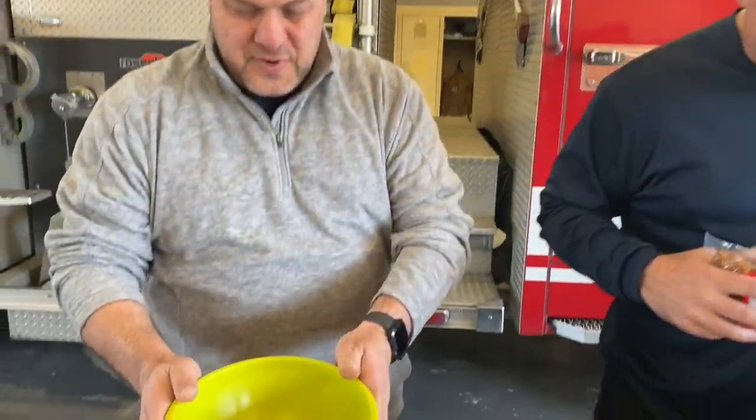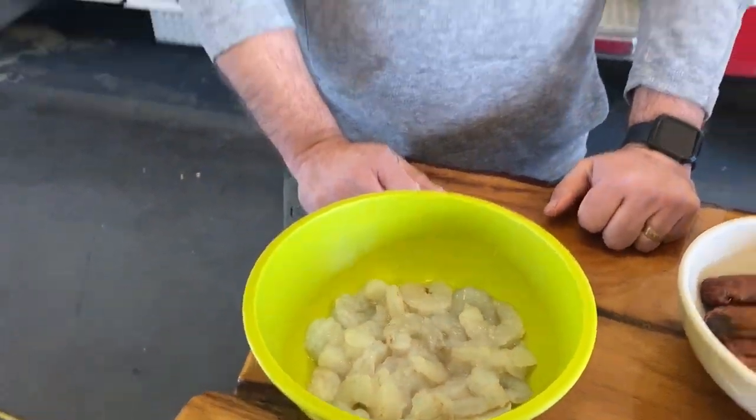I did. I brought a little bit of shrimp in there, just to add a little bit of kick to it. I think it's going to be a pot of deliciousness. I agree. Well, you ready? I'm ready. Let's get it going.